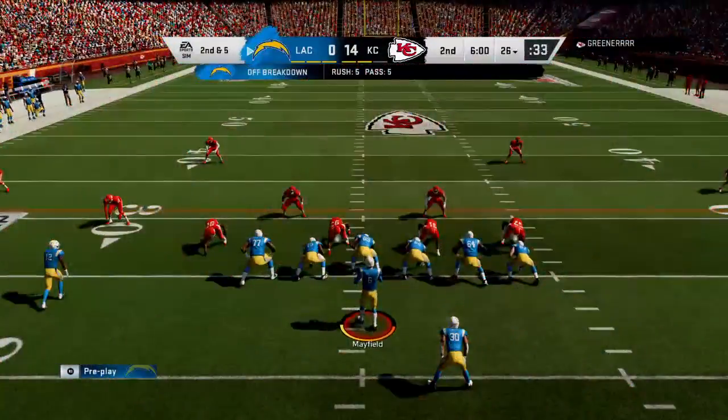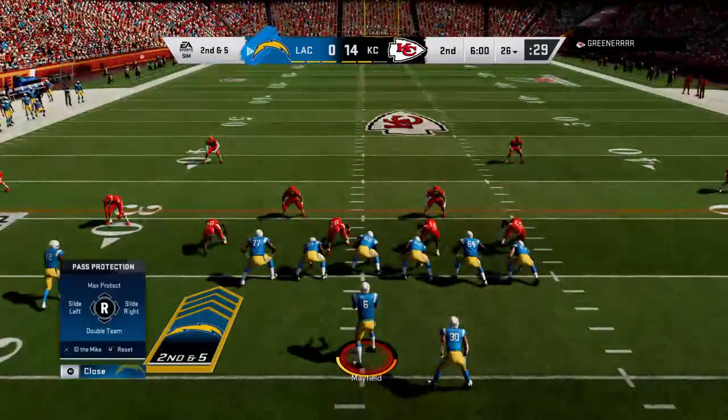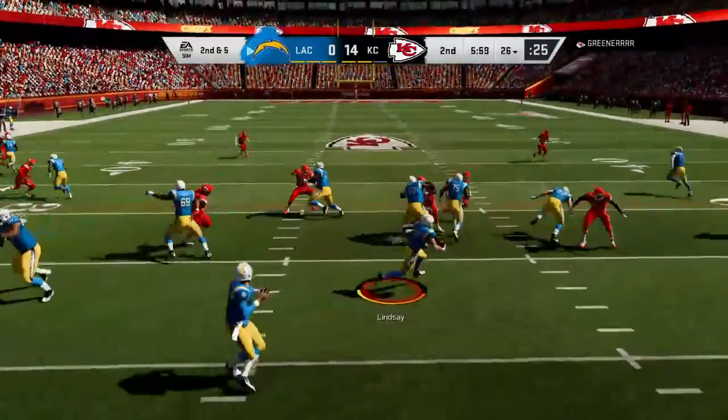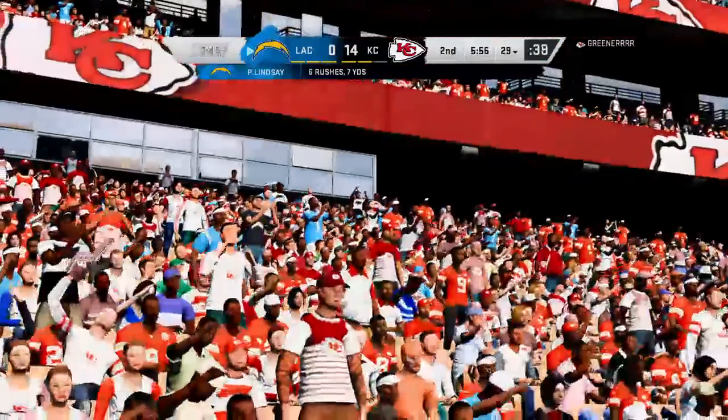The first down run got 5. Here's 2nd and 5. Check 26. Hey, switch gears. Run. Shotgun snap and a give to Lindsey. He takes this for 3 to the 29.